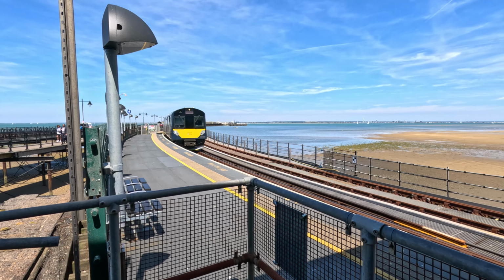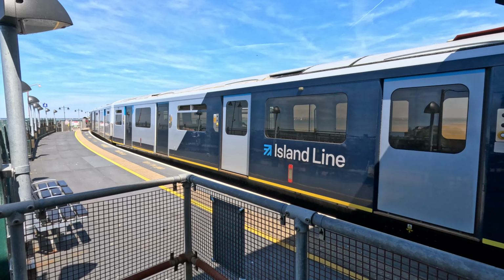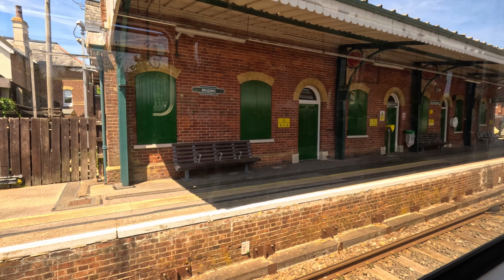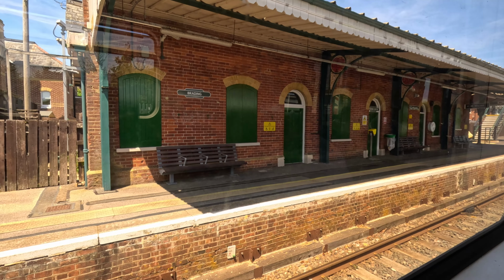This is my train back to Lake. Brading Station, 2 stops from Lake. There's a very interesting Roman villa within walking distance of the station.